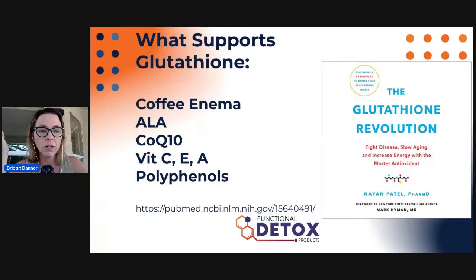The only one we're not carrying is the alpha lipoic acid. I would actually love to carry it, but we just kind of need to get people educated on antioxidants first, and why to take them, and why to take more than just one, right? If you're only taking glutathione, where are its helpers? It doesn't have any helpers.